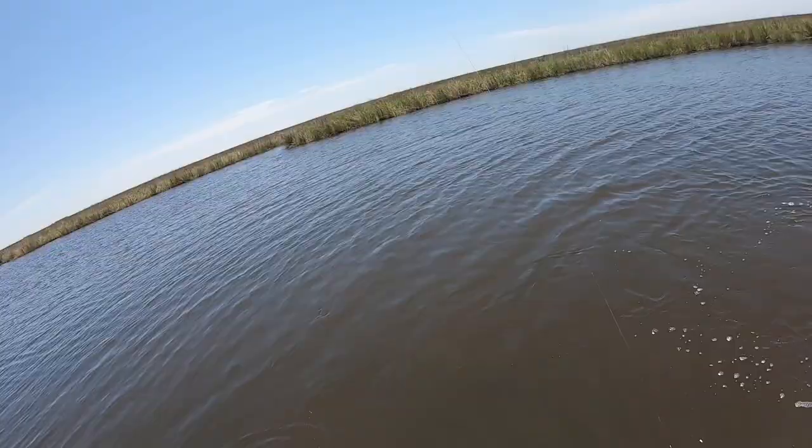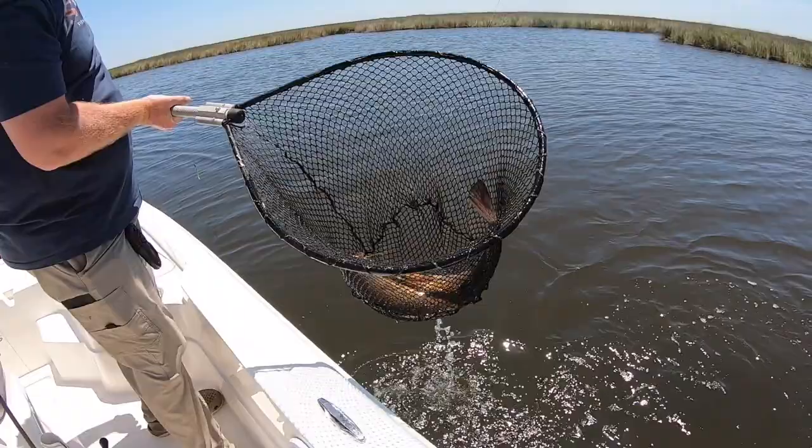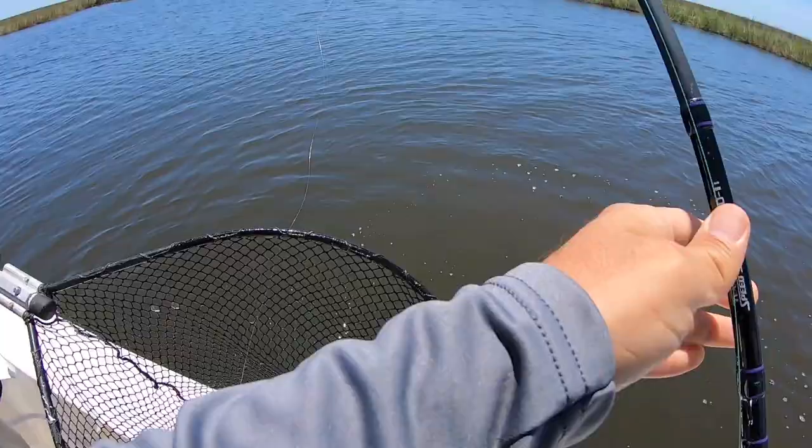All right. Pretty, huh? Big fatty. Look how pretty he is. All lit up. Excited about eating.